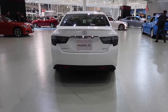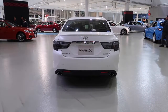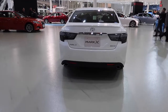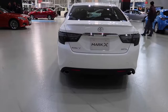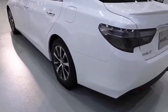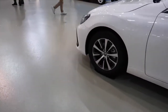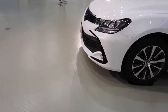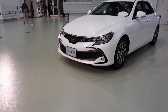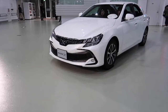You guys, this is the Mark X. I was actually looking at a car like this yesterday in the streets. I was wondering what model this was. I guess it's a Toyota. It was actually lowered in the streets and it was pretty sick at night. The lights are really nice. Yeah, that's the front. It actually was lowered with rims.